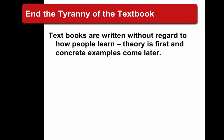Textbooks are also written without regard to how people learn. Very often, they give you massive amounts of theory first, and concrete examples come later. I remember looking at an introductory chemistry course and it said, this is chemistry, now let's tell you about orbitals. The point is, if observation comes first, then concrete examples are first, and then theory comes to help explain. Theory and experimentation explain those examples, and you build from concrete to much more abstract, not the other way around.